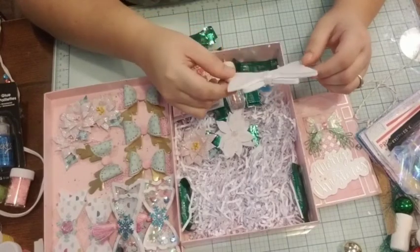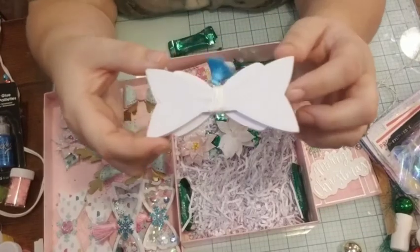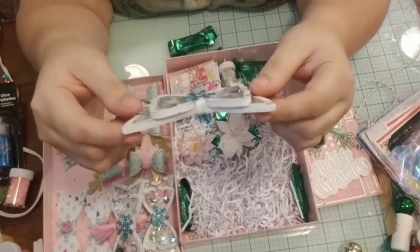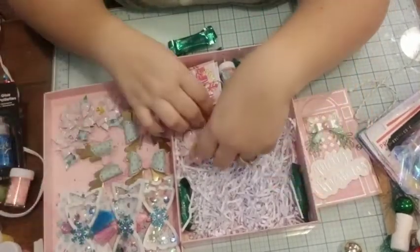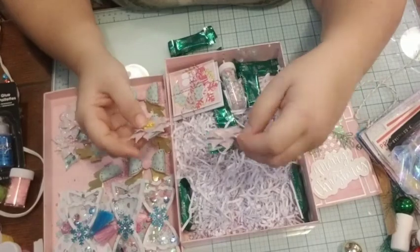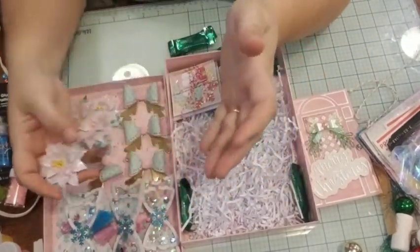That is just the coolest thing. And then, like at the back, I know it's not anything, but it's got the stitch from the thing. I just love it. These are cool. And then all these little, oh, I forgot a flower. Oh, I forgot two flowers. Look at that. Look at them pretty flowers.